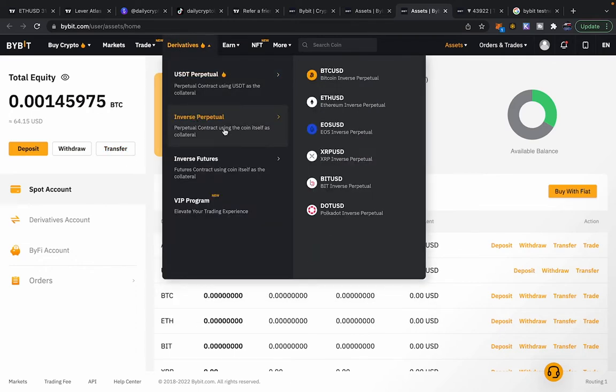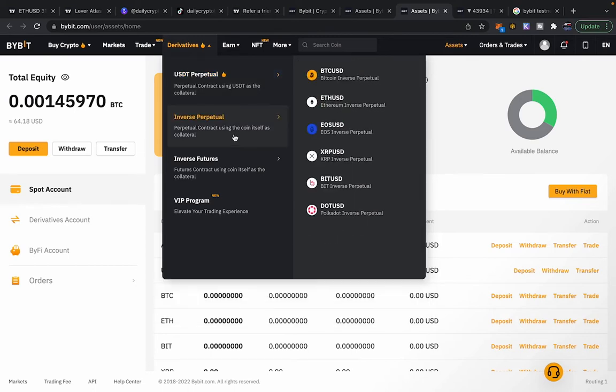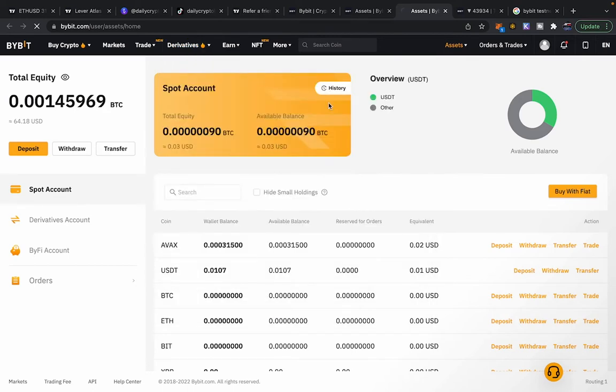And you want to use inverse, well, depending on what you're trading. Me, I exclusively do inverse perpetual because when I do these trades, my profits are paid to me in Bitcoin, in Ethereum, in XRP, depending on which one I'm trading. If you go over here again, like I said, with USDT, you would get paid in USDT as your profits, no matter what you were trading over here, okay? Now, inverse perpetual, let's go to Ethereum.